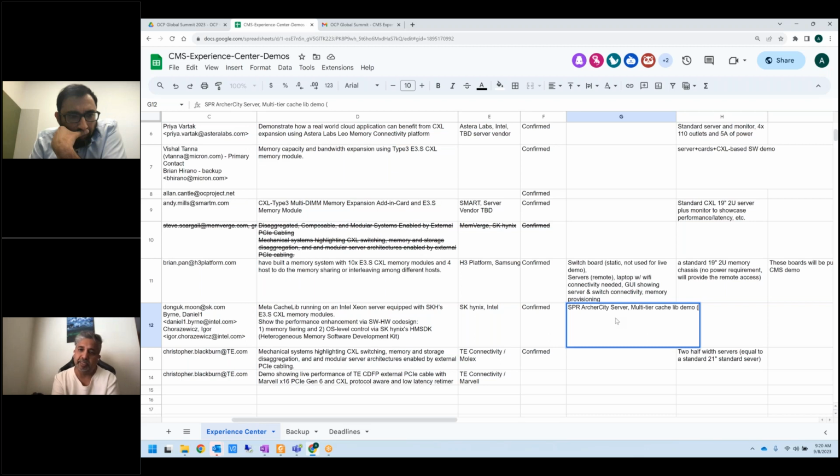Or is it kernel-based itself? So OS level control, that's what we implemented. We call it HMSDK, Heterogeneous Memory Software Development Kit. So we're not using Meta's OS control. Correct. So it is not TPP basically. No, it's not. So Reddy, that's the difference between these two.